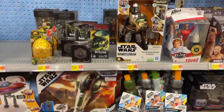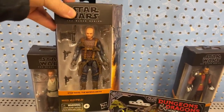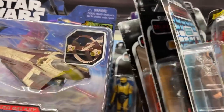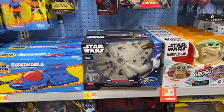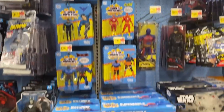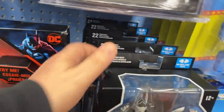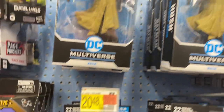Star Trek. A little bit of dice. There's our Migs. We've seen him the last few times we've been through here. Dungeons and Dragons. A little dice. Got some retro cards. Squadrons. Falcon, some little DC people. Super Powers there. Don't think I see anybody new with the McFarlane.